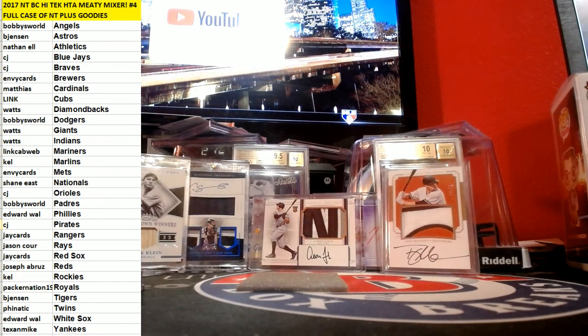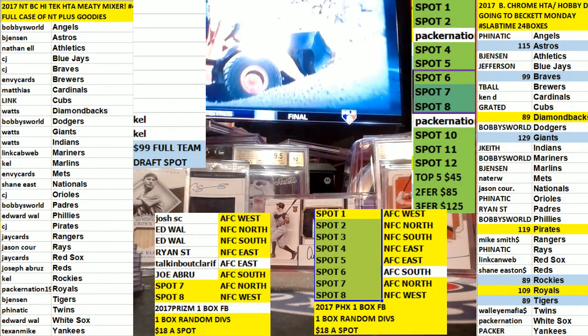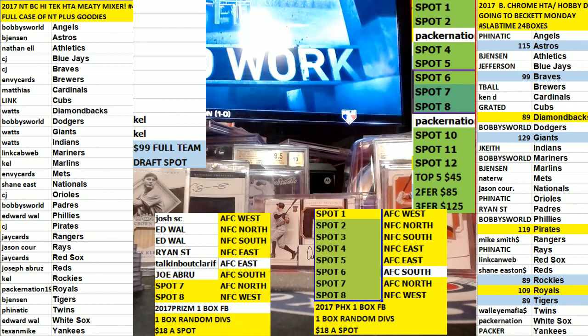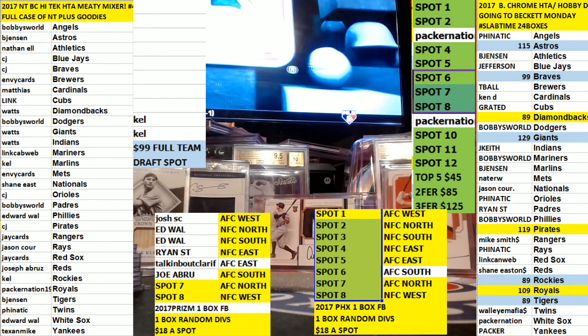All right, that is the break. Let me go to do our randoms. After this, this is what we have left in the HTA dual: we got a mini there for the Astros, Braves, Diamondbacks, Giants, Pirates, Rockies, Royals, and Tigers.